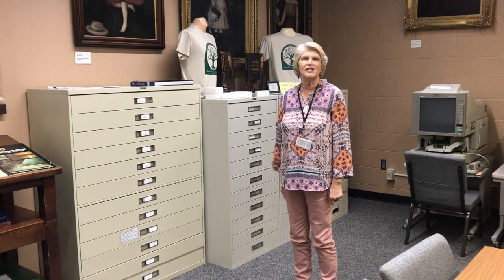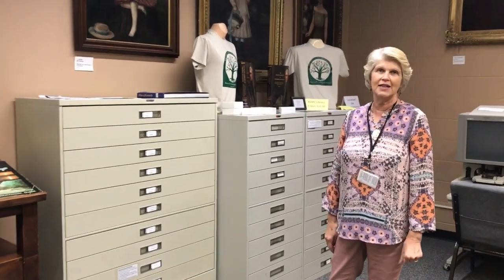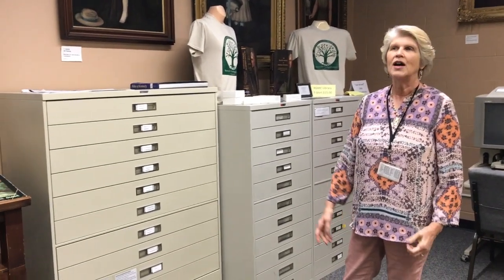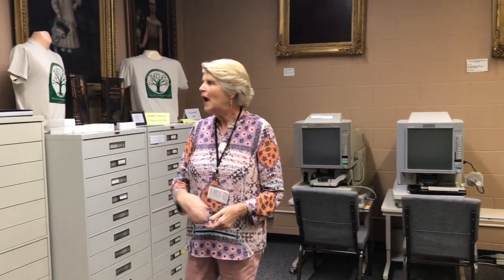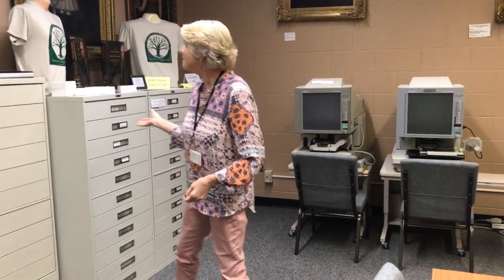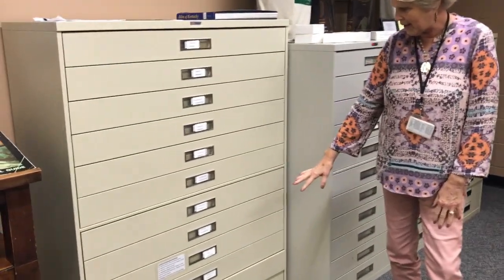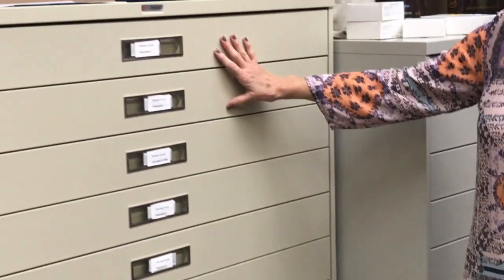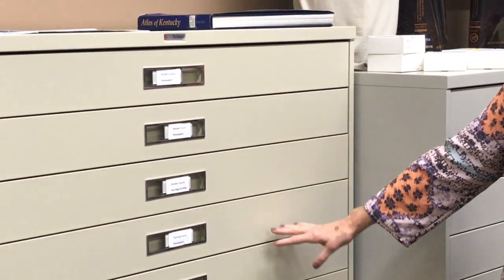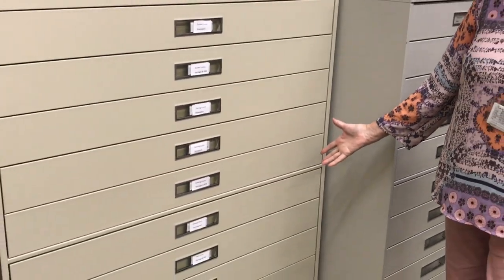Our library serves the 7-county region: Bracken, Fleming, Lewis, Mason, Robertson in Kentucky, and Adams and Brown in Ohio. You have to remember that so much happened back and forth across the river. Our microfilm section is broken down by county: Bracken, Fleming, Lewis, Mason, Robertson in Kentucky. You'll notice that the counties of Bracken, Fleming, Lewis, and Robertson have fewer items on microfilm.